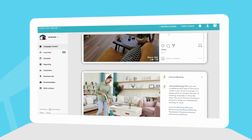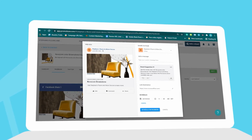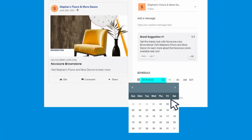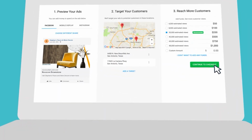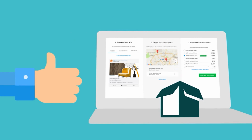Select the post you like, tweak it or don't, then post directly on your own store's Instagram or Facebook accounts as if you had created all the content yourself. You can schedule customized campaigns or even automate and let us do all the heavy lifting for you. You can even run paid advertising on Facebook or Instagram using your own funds or the funds we allocate during special promotions to support your sales.